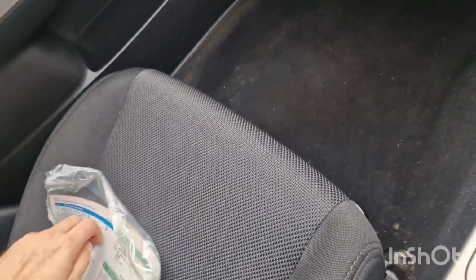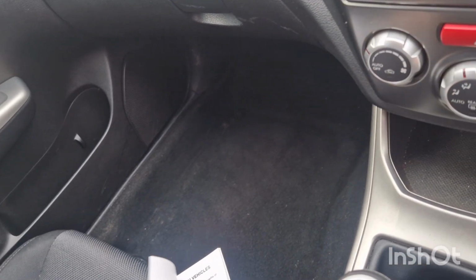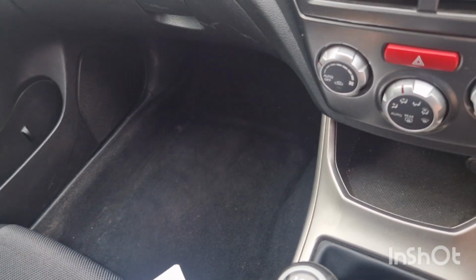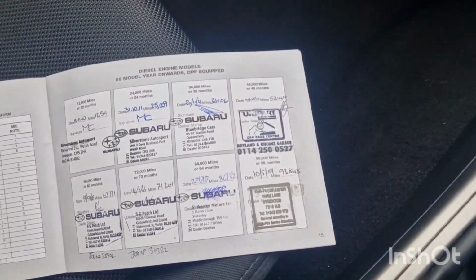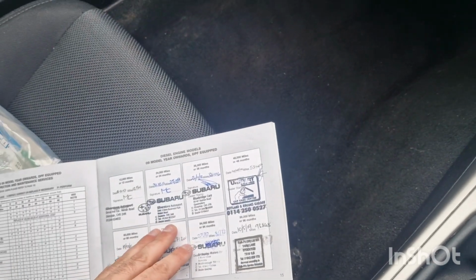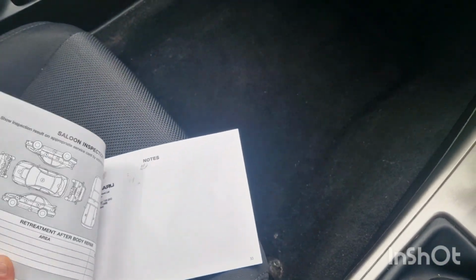We have got lots of history with this car as well. I think it is due a service. MOT we have about 3 months. Try and hide away the former keeper's details on there. I think it was 3 owners from new, but look at all that service history on there. I think that's where it ends, but the book is full, which is good.